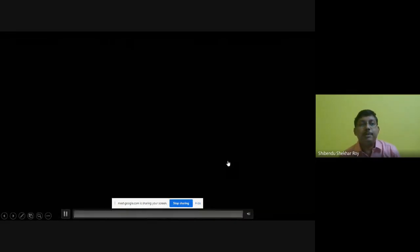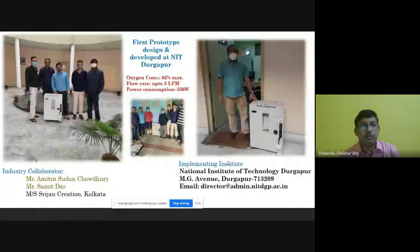So this is the PSA technology that we have used. Based on this principle, based on this science, we have developed our first prototype in NIT Durgapur, and in the last year we have started working on that. From the very beginning, our industrial collaborators Mr. Amitra Sudan Chaudhary and Mr. Shomit Das continuously supported us in our development, mostly in the fabrication part.